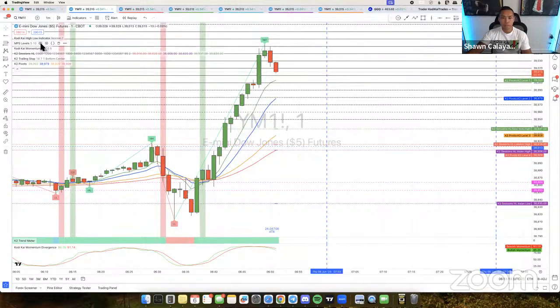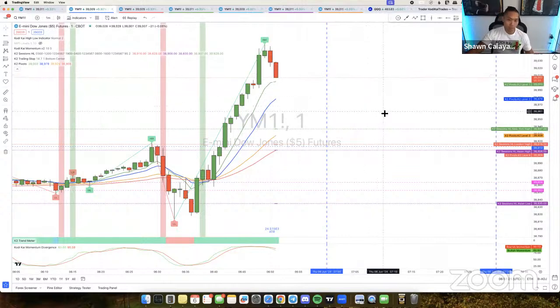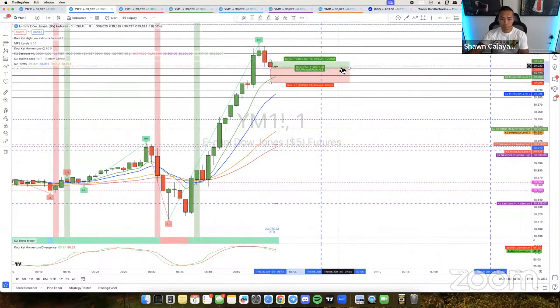All right. So we got price coming down right here. We'll see how it reacts to the pivot. It's probably going to bounce off that level one, possibly. So no rejection yet. The MPS looks like it just hit TP or it's about to. So the MPS is right here at this level. Pushing up, looks like it's about to hit its TP.